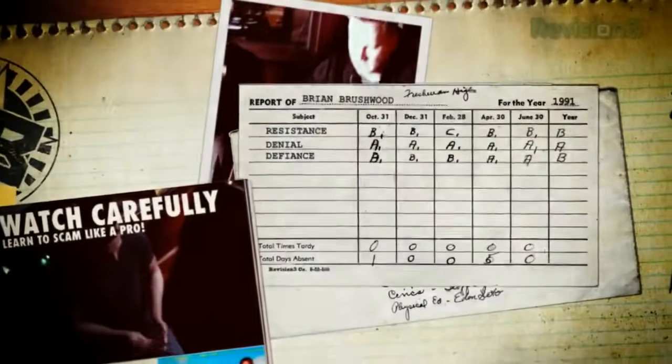This week, it's a totally self-working card trick that you can't possibly screw up. Plus, it'll actually fool you.